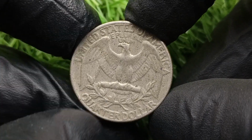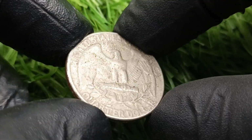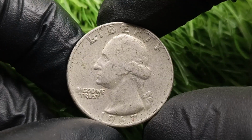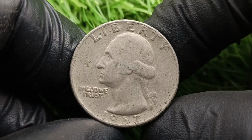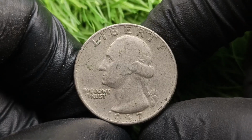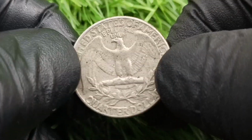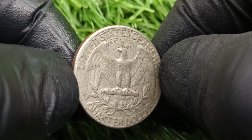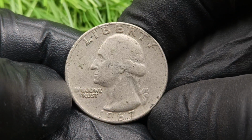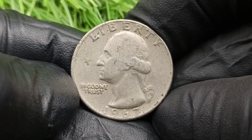Between 1965 and 1967, the United States Mint temporarily removed mint marks from circulating coins to discourage collectors and speculators from hoarding newly issued pieces based solely on their place of origin. Officials hoped this strategy would encourage coins to remain in circulation and help ease the nationwide shortage. Although the policy lasted only a few years, it created one of the most distinctive periods in American numismatic history, making every 1967 quarter instantly recognizable to knowledgeable collectors.